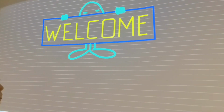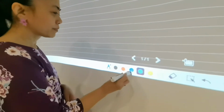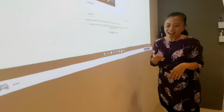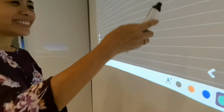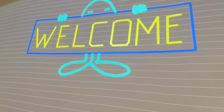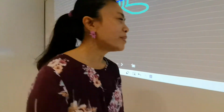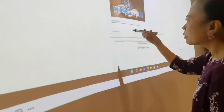And it says welcome. This is an interactive board. Okay, show us how it interacts. Now it's not working. Maybe we have to get another interactive pen. So that's the problem. Always make sure you have good batteries. So you saw that it worked. We will do this later. But basically, you just push the buttons, and then you can surf, or you can search.